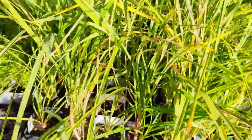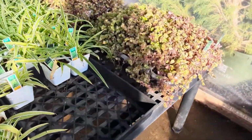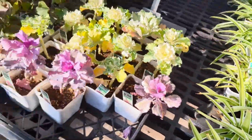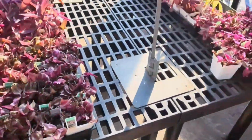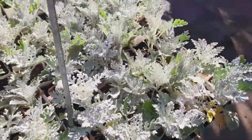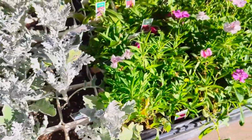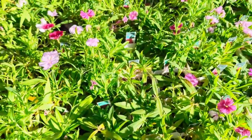Asparagus fern. And the spikes. These are really good in pots. You can use multiple things though. So pretty. Look at these. Ornamental cabbage. There's the ivy. The lighting's not great. Dusty Miller. These are Artemisia. Dusty Miller you can use as an annual or perennial. They'll overwinter. Well, they grow in the colder weather, but you can protect them in the summer and they'll perform the next winter for you too.